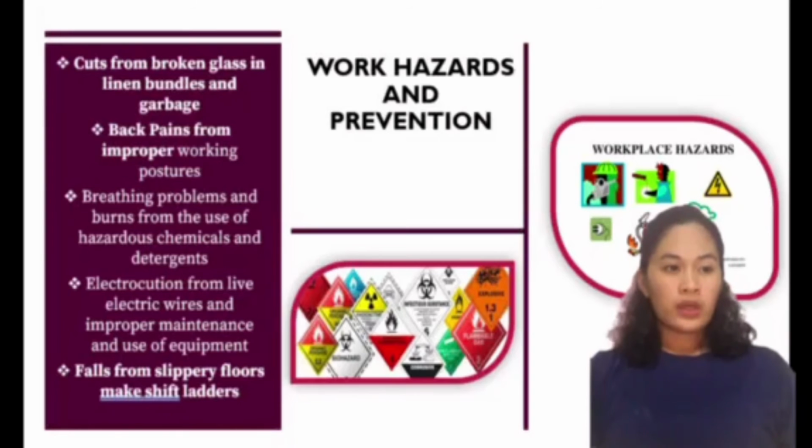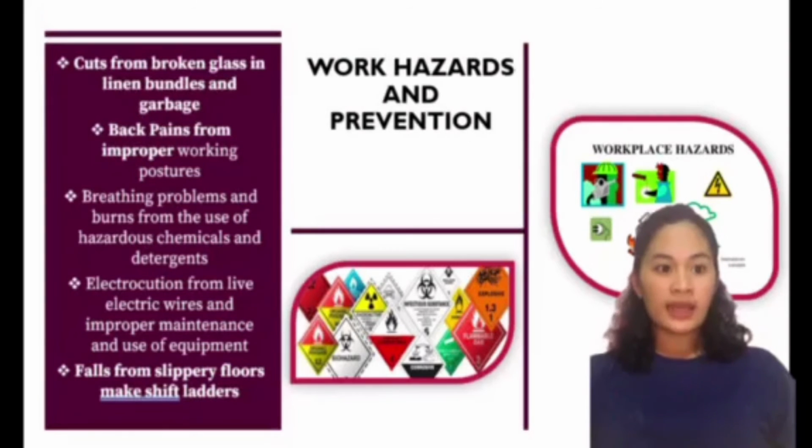So, hindi po dapat tayo nag-ooperate ng mga electrical equipment nang basa ang ating kamay o tela. Huwag din po mag-ooperate ng malapit sa flammable liquids at saka chemicals or vapors. Turn off po ang electricity when having sparks, smokes, or flames na nakikita po.